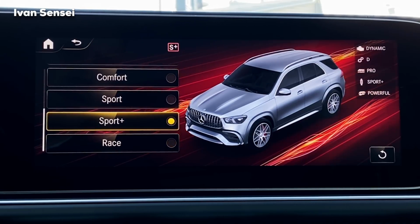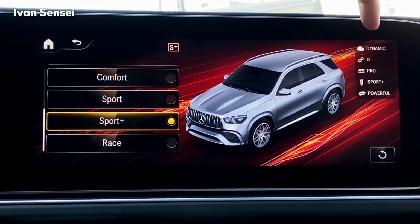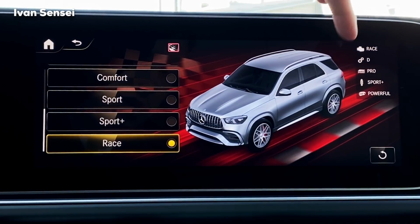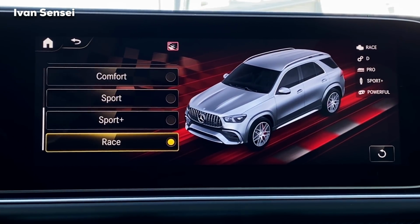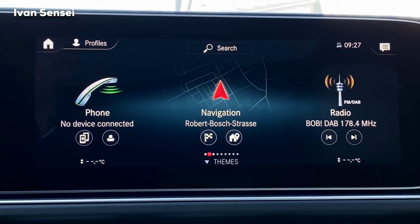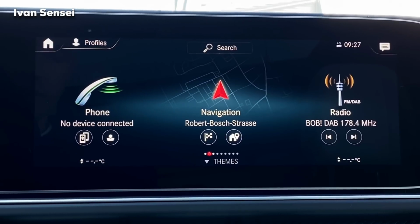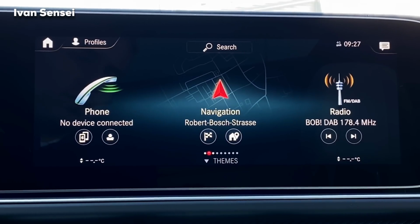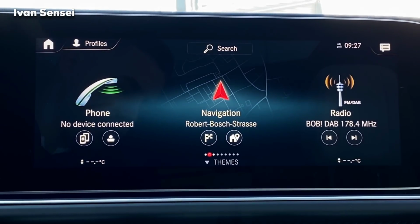So mainly it's the powertrain in dynamic or in race. Sound is more or less the same across the cars in Sport Plus or Race. Race is maybe a little bit noisier, but around the same. So in Sport Plus you have also a little bit more traction control. So there's also a good feature for daily driving with this car in an emotional way.